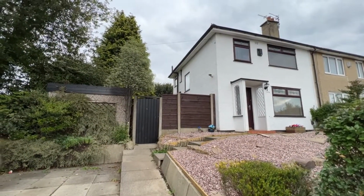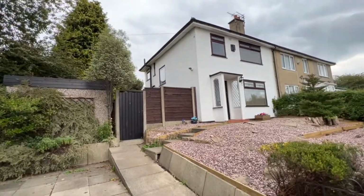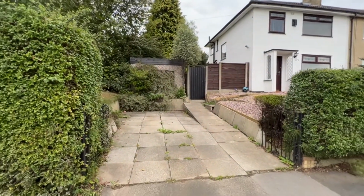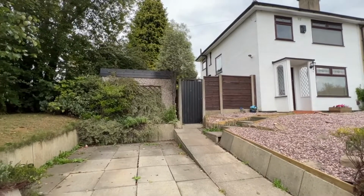Welcome to Thelwall Avenue in the Breightmet area of Bolton. We're here to look at this semi-detached property which is offered to let. As you can see, we've got a gated driveway here to the front, so providing off-road parking. It is a good size plot on the corner.